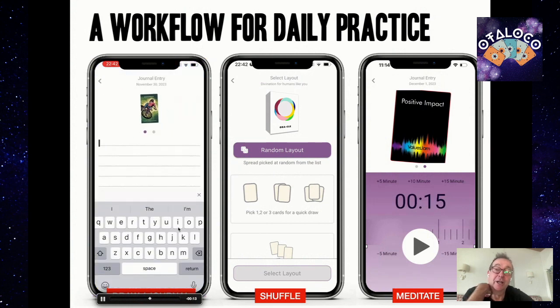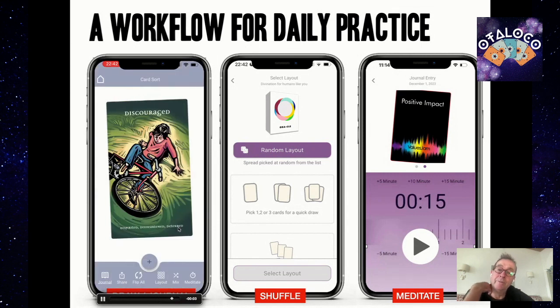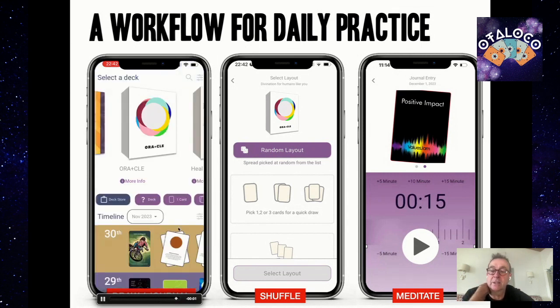And now I can journal on it. I just click on that and I can type from the keyboard, or I can also talk to my phone and it will transcribe my words into text. So that is really the building block of Deckible: you can pick a deck, you can pick a card at random, you can choose cards. You're going to see I can do that really, really well.